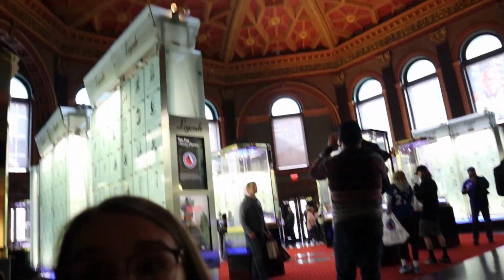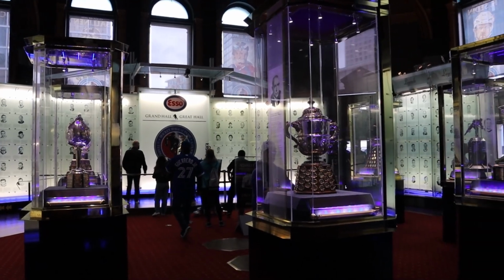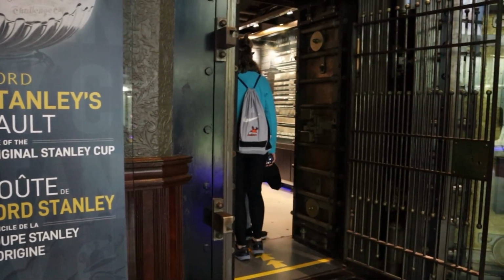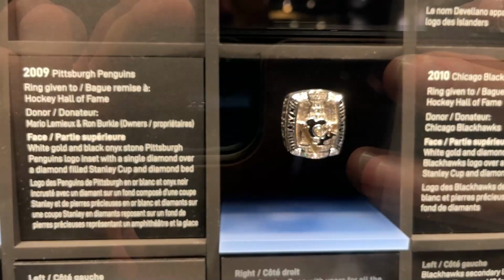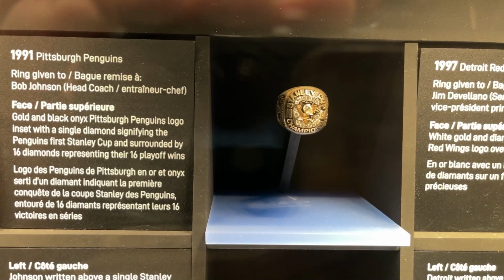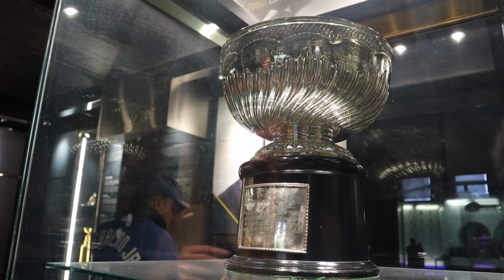If you look up, there's some real pretty stained glass on the upstairs that has the Stanley Cups. The original Stanley Cup from 1893.